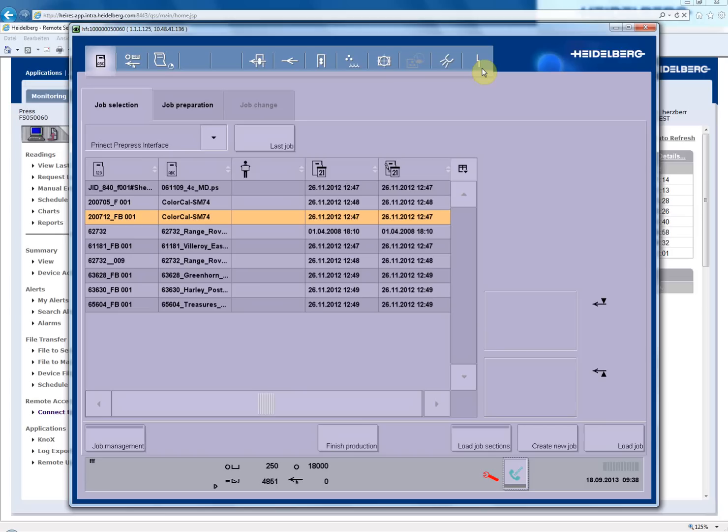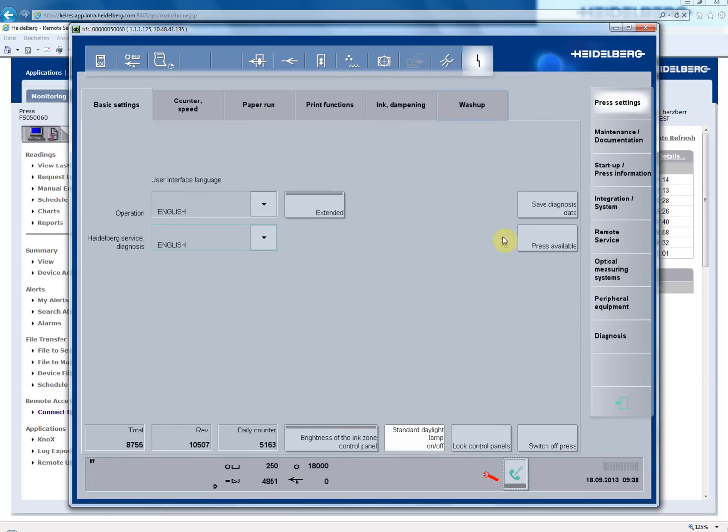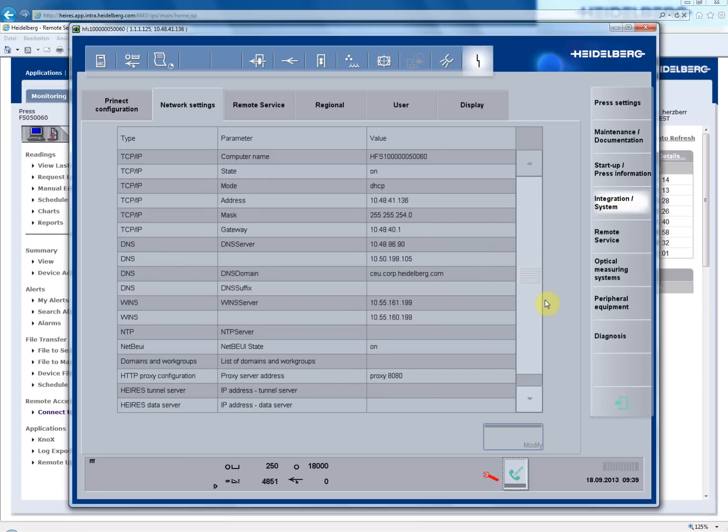To find out what happened, we will now check whether we find an IP address for Pressroom Manager or Prepress Interface, which is the Heidelberg software responsible for that job data transmission from prepress to press. For this, we go to the service menu and click on the wrench. Then we go to Integration/System and see in the network settings that we have values in the TCP IP table. We see here DHCP is active. That means basically a network address is set for prepress interface, so there must be a connection issue.